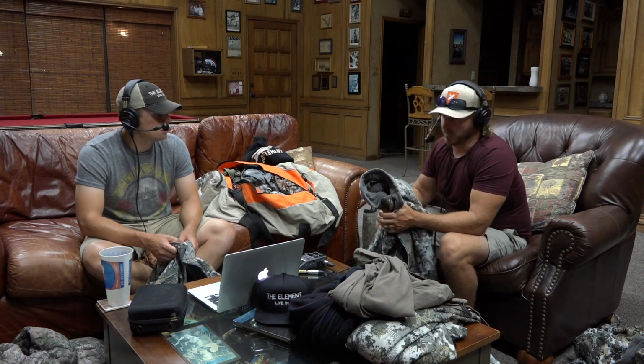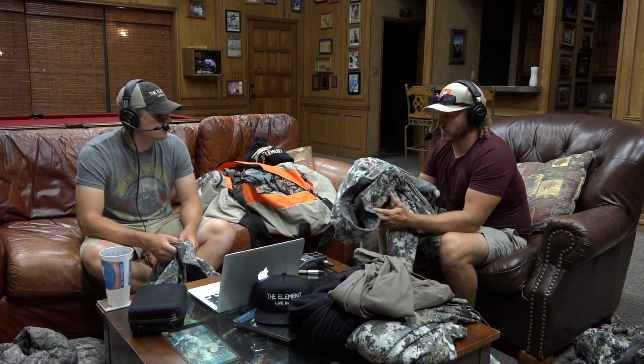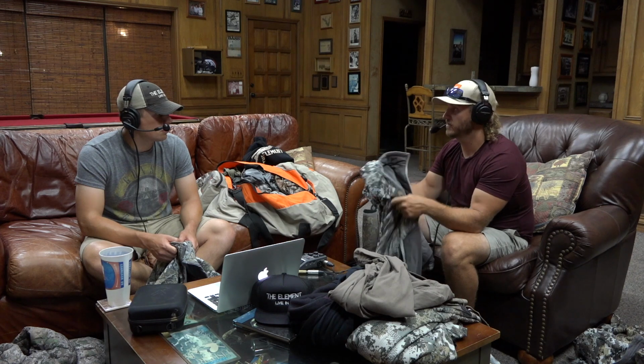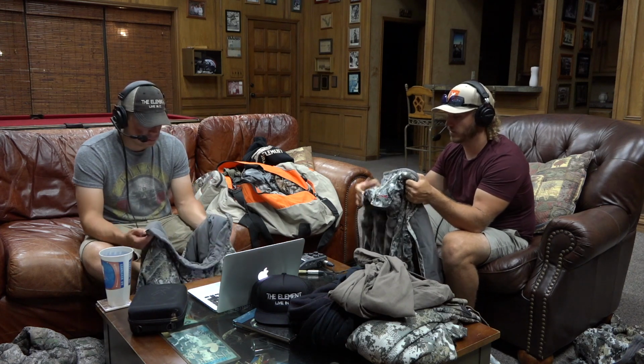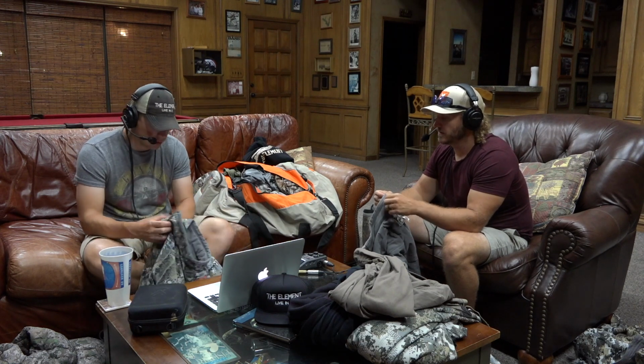So this paired with my Stratus vest is usually pretty much all I'm going to need, as long as I've got a decent layer underneath. And this is kind of designed to be like a puffy, just synthetic. It's pretty much what it is. It's a lot heavier than a down puffy, but it's super comfortable. Yeah, it's really soft, everything.